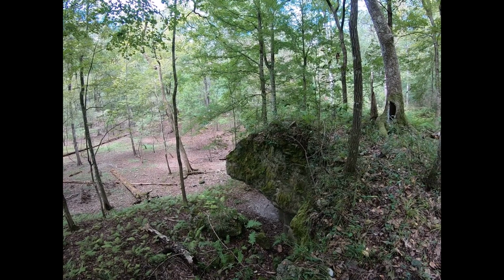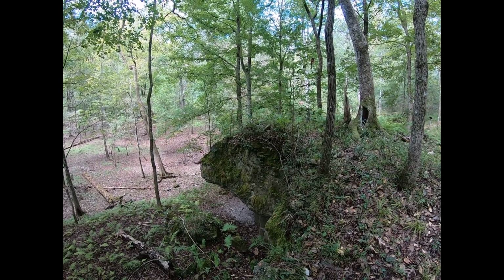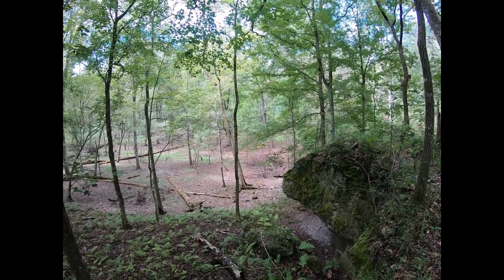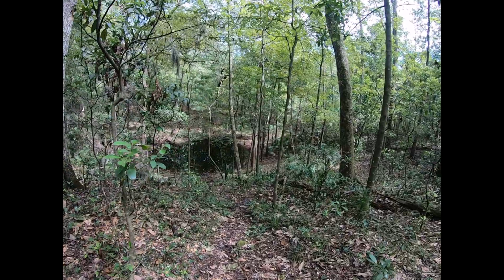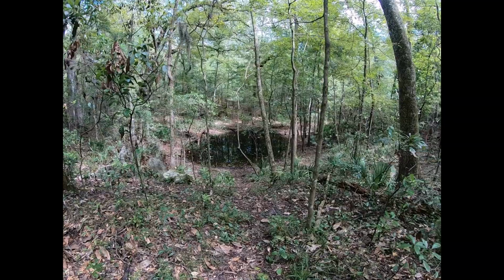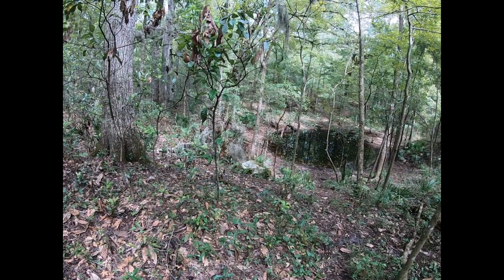Big sinkhole and limestone, exposed limestone. Okay, we're on the limestone trail, and here is another sinkhole and more exposed limestone.